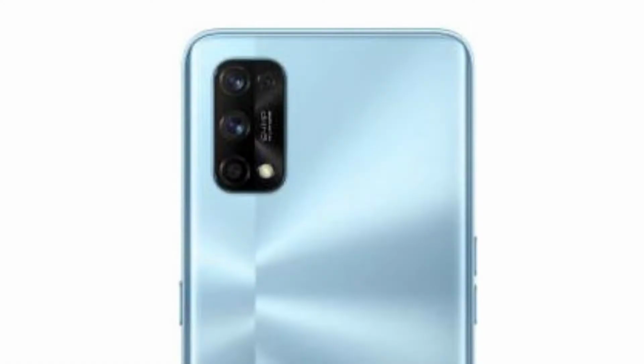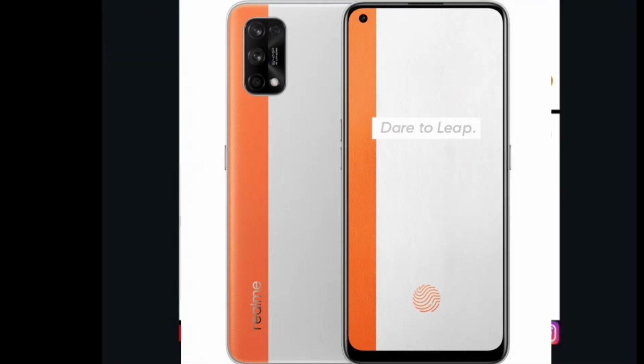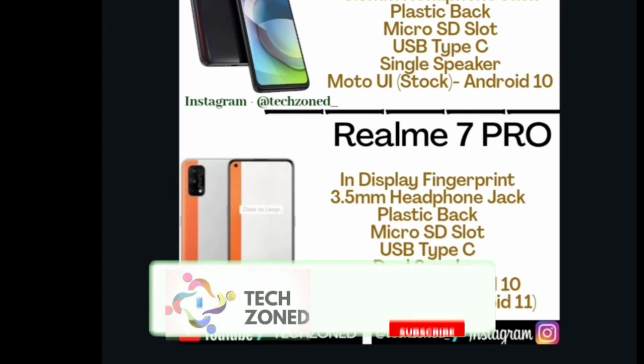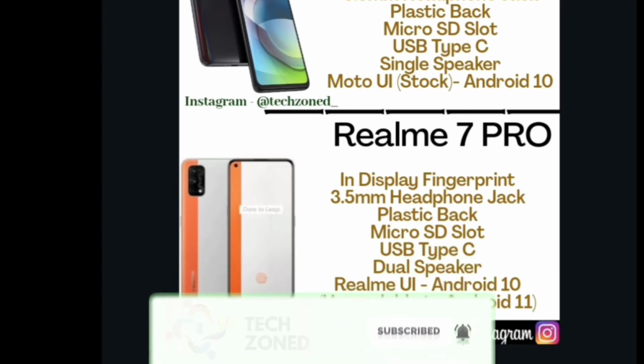Let's come to Realme 7 Pro. It offers an in-display fingerprint scanner, which is my favorite because it's an AMOLED display. It has a 3.5mm jack. It is also a plastic back, but if you buy the Realme 7 Pro Sunkissed Leather Edition, you will get the leather back. Let's come to the micro SD slot. Realme 7 Pro does have it. USB Type-C it also has. It has dual speakers. Realme UI runs on Android 10 on the Realme 7 Pro, but it is upgradable to Android 11 right now because it has already started rolling out for many phones, which is really good for the Realme point here. Now the point here definitely goes to Realme.